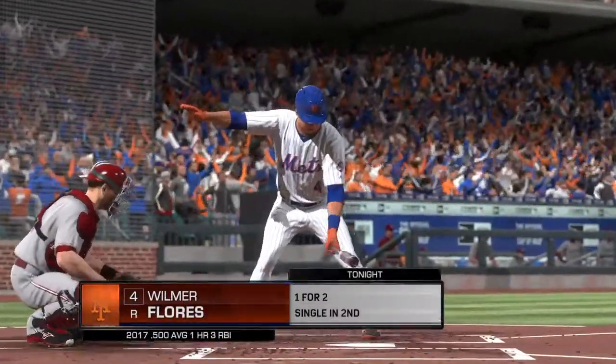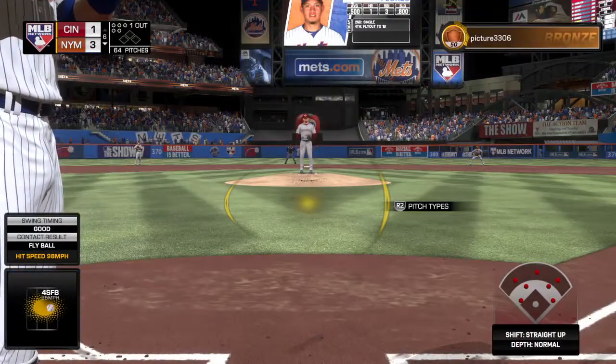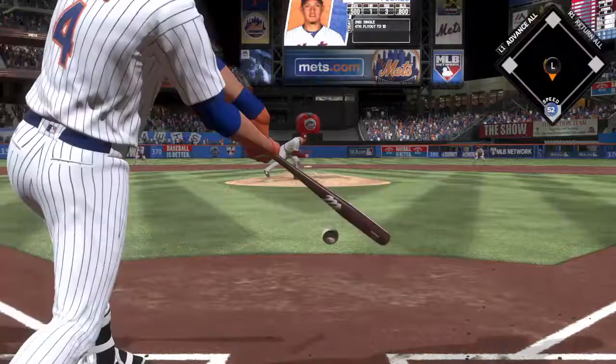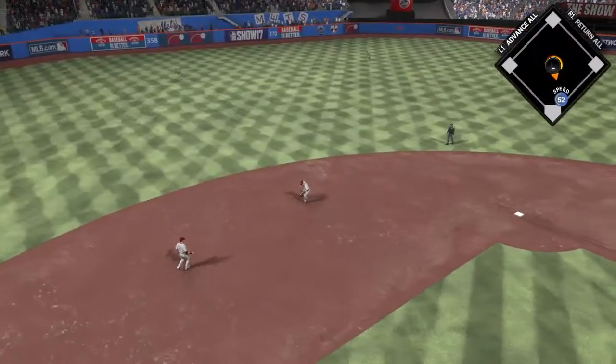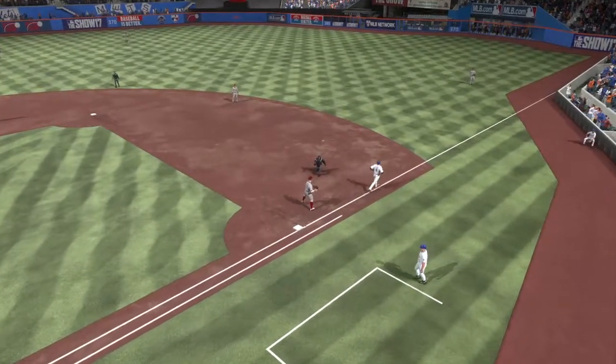Ready for another chance? Wilmer Flores. A hit in 2 tries so far. Into the windup and the pitch. Hit to short. Fielded by Cozart. On to first, and there were 2 down.